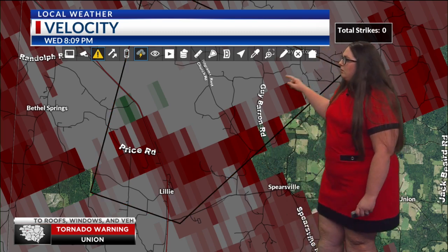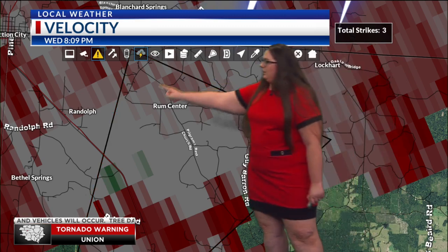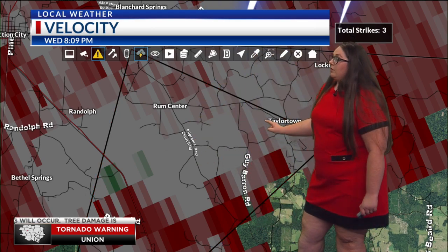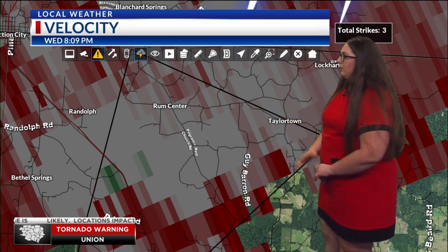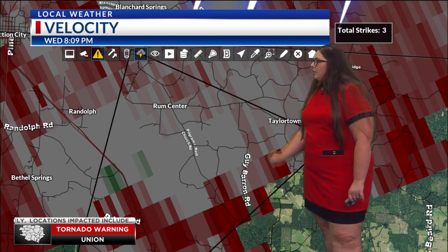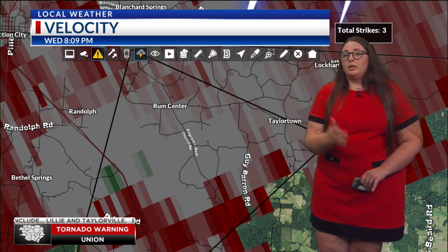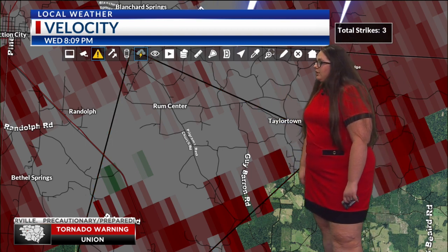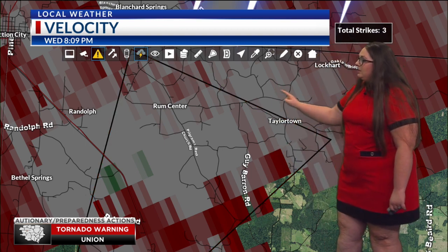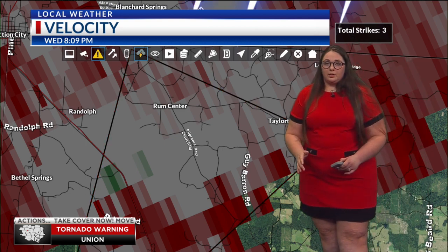So anybody that you know a little bit north, that's Rum Center, and this area of development here, anybody you know, or if you are there, make sure you're taking shelter in the interior portion of your home or office or building, wherever you may be. If you're driving, if you're coming home from work, school, whatever, make sure that you're taking precaution. If you're listening to Jared's Facebook Live, make sure that you are, again, taking all precaution necessary. Now, since Taylortown is in the red flashing box, that doesn't mean you are in the area of concern as well.